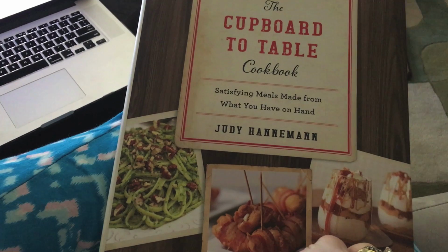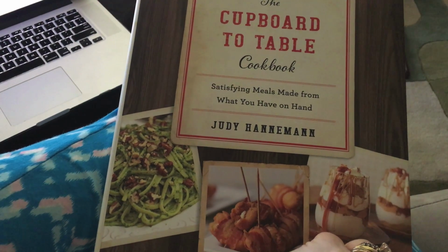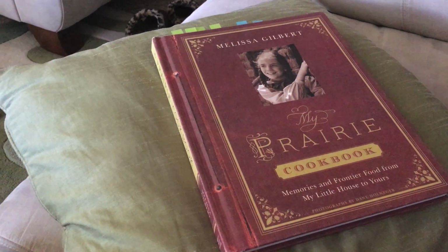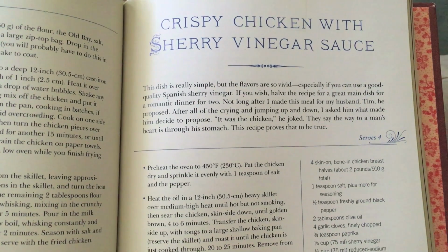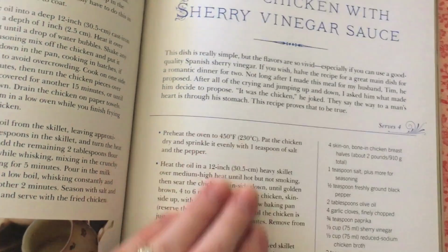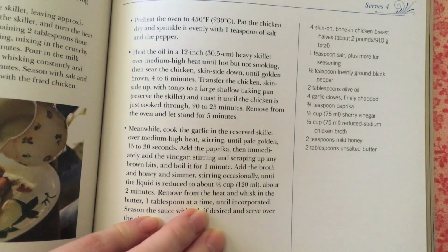We'll see. All of the recipes from this week are from this cookbook except for the crispy chicken with sherry vinegar, which is from that cookbook. Crispy chicken with sherry vinegar sauce. She claims that her husband jokes that this was the chicken that made him propose. So we'll see.